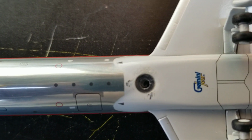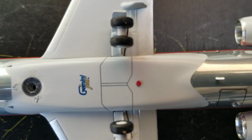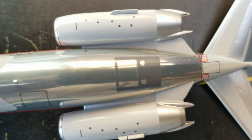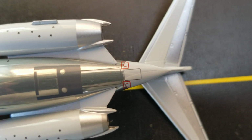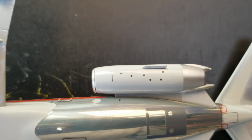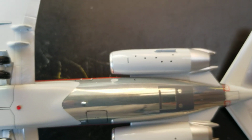There's the hole where the stand goes in at. The Gemini Jets logo. The anti-collision beacon lights. Another antenna. And then there's the APU housing doors right there. And then there's the JT8D-219 engines right there underneath with the engine stripes right there, very detailed.